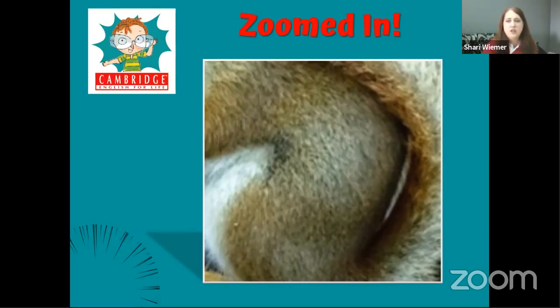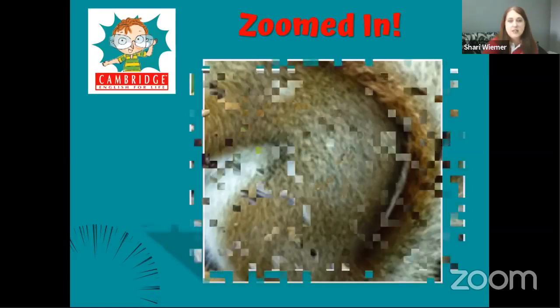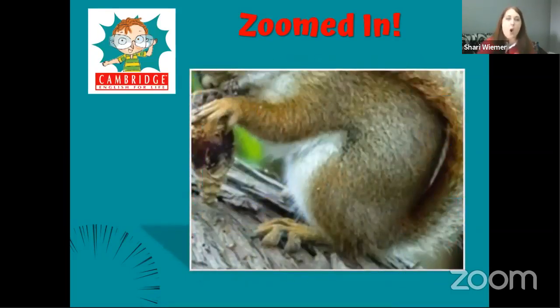What do you think that might be? That definitely looks like fur, but what in the world? Is it a kangaroo? A crocodile? Oh, it looks like it could be a kangaroo, you think? Let's see. Let's go a little bit closer. Oh, now you can see his feet and a little bit of his face. And what is that he has in his hand?